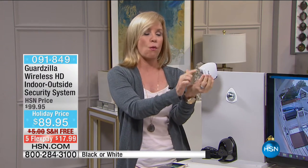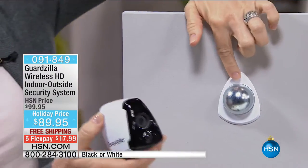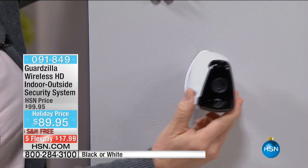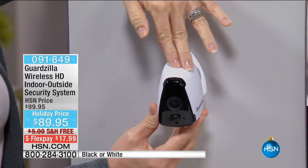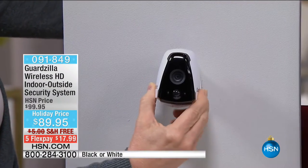This one takes 4 AA batteries. It also comes with a weatherproof cord if you want. But check this out. One screw, again, this is our outdoor camera, and then it has this high-powered battery mount, and it's smart. You can rotate it. So typically you put it up high, you can angle it down, you can turn it 180 degrees to the left, to the right, you can rotate it all the way around.